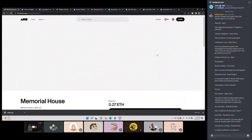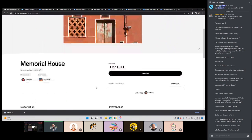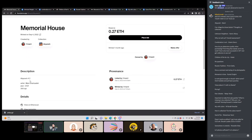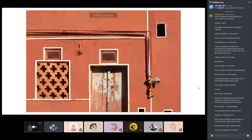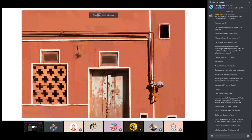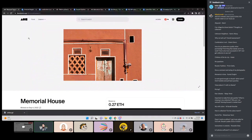And then the last shot here, Memorial House, which, once again, it would be interesting to have a description to know a bit about this Memorial House. But yeah, so beautiful minimalism. I actually really like this one too. Lots of squares, circles, lines, and these patterns in the bricks, just a lot to look at. So really interesting.